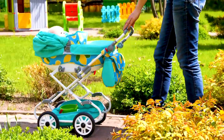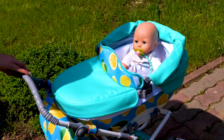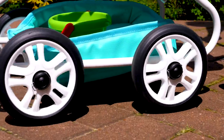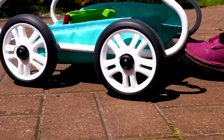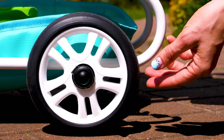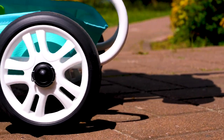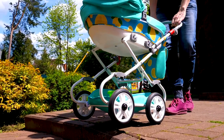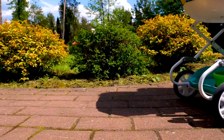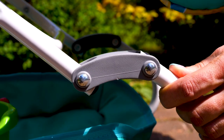Today, I will talk about the most comfortable buggy to walk Annabell in. Here it is. The buggy has large wheels with soft rubber tires. The buggy has shock absorbers.